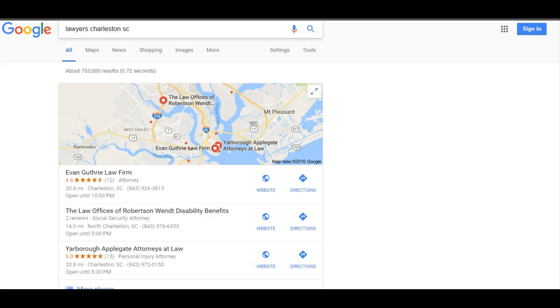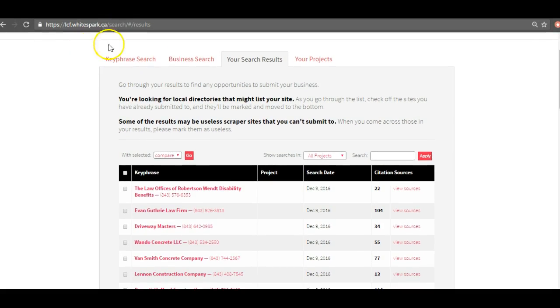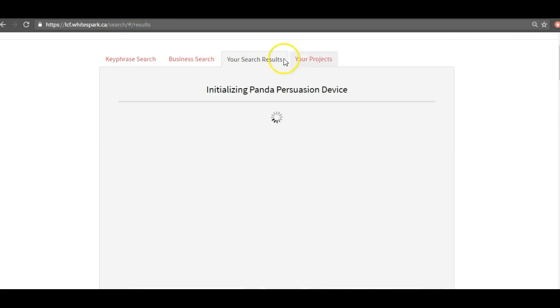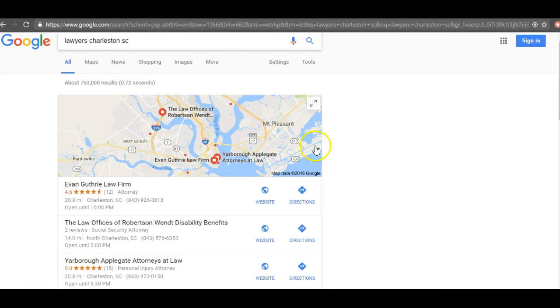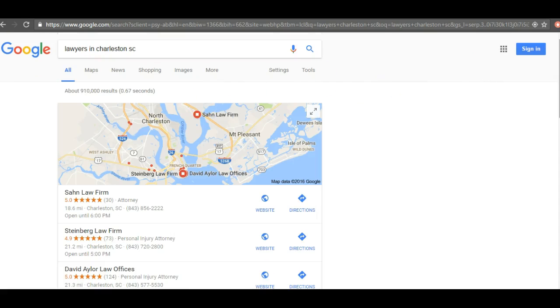Now, we can take citations from people in that tool called whitespark.ca. That's what this tool is right here. You can see whitespark.ca. We can come in here and take citations, but I have access to 450 different directories, so we don't have to do that. We can submit to 150 and beat these guys, no problem. Now, this next thing I want to talk to you about is this very lucrative term right here, Lawyers in Charleston SC.